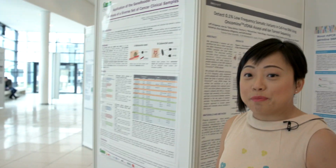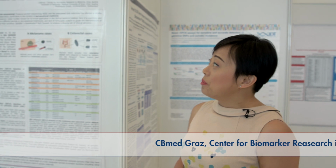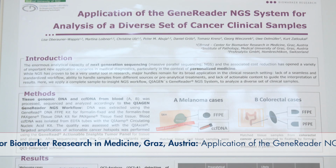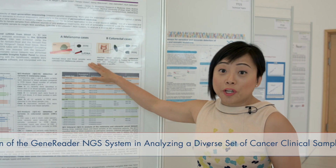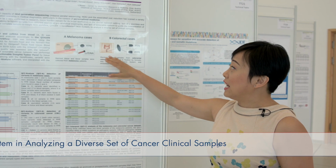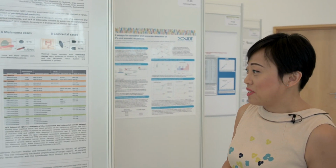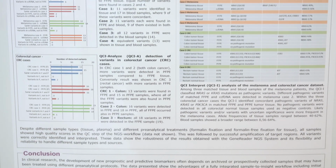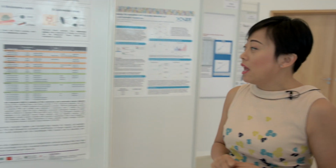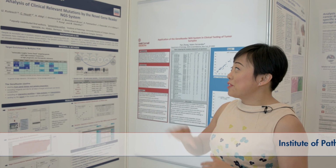We have another customer at CB Med in Graz who was able to test the GeneReader system using different types of samples, including FFPE, circulating free DNA, cell-free DNA, and PFPE process the samples. And they were able to, again, achieve very high level of performance across different sample types and use the GeneReader in their laboratory setting.